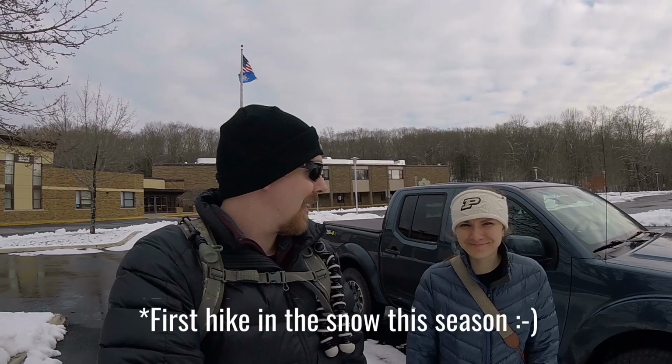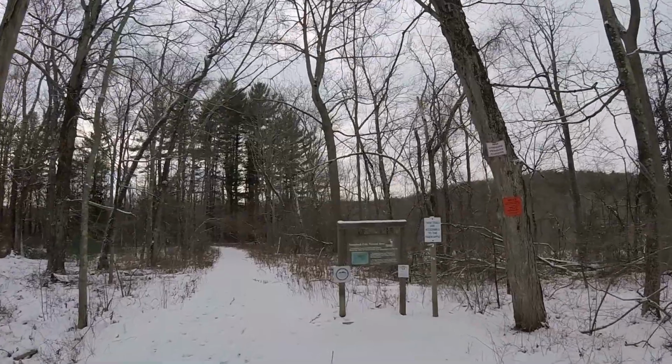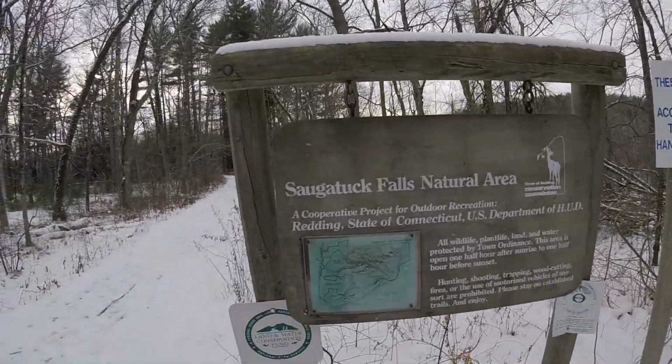We just made it to Saugatuck Falls in Connecticut, and this is our first hike in the snow, so let's get out there. We just parked at the middle school over there, or elementary school, one of those two, and we're walking across the road to get to the park. Saugatuck Falls Natural Area. Hopefully we can get back to the falls without slipping on our butts.